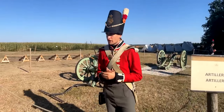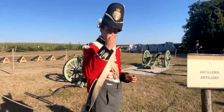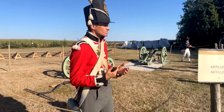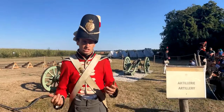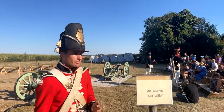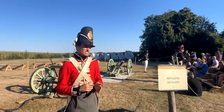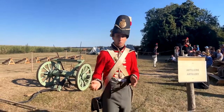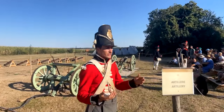It's called a 4-pounder. You fire a cannonball weighing 4 pounds, which is roughly 2 kilos. About the size of my fist. And that would be the smallest cannon the French army had. And by Waterloo in 1815, it's obsolete. It's too small and won't do enough damage. So instead, the French and British armies will use 6, 8, 12-pounders, whereas the Prussians will use 5, 7, and 9-pounders. That doesn't change much.